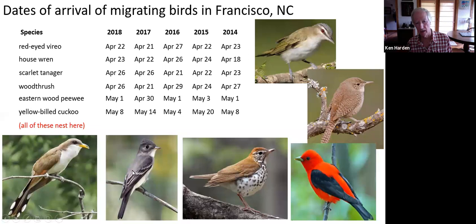And look at the arrival dates of the eastern wood peewee on our property. I can pretty much count on hearing one on about May the 1st every year, and then it'll sing all through nesting season till, you know, sort of August, and then it moves back south.